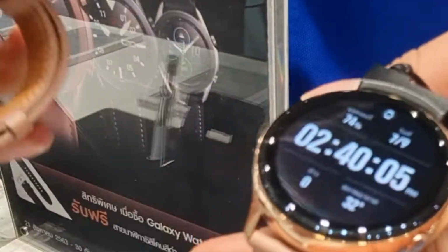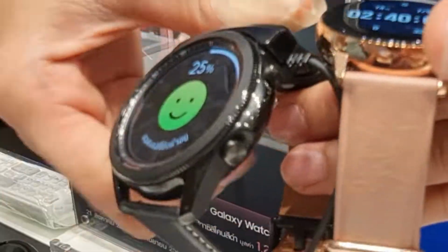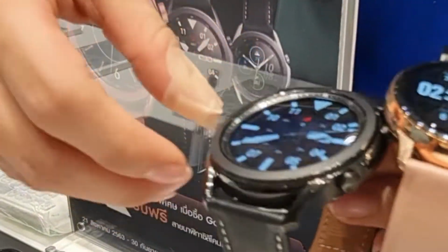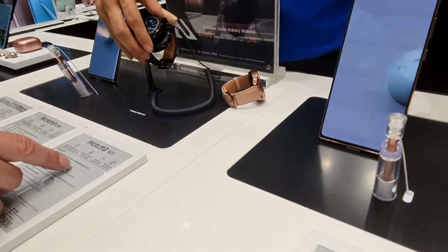The one on the left is just a demo model, not a working model. Beautiful. This one is just a demo model, and that's the actual real one. Wow. And how much is that now, the watch in Thailand? They have many kinds. I'm not familiar.